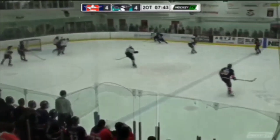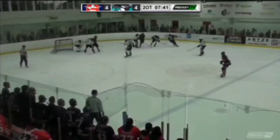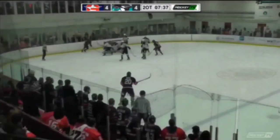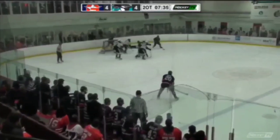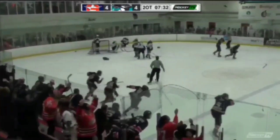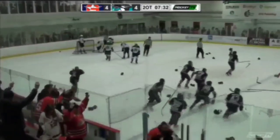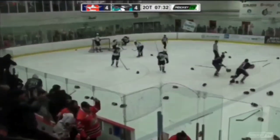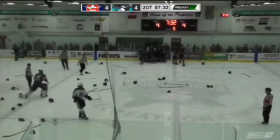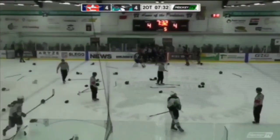Cross into the far wall, it'll go. Westhaver battling away for it. Into the corner, Groom. He falls on his own accord. Hand went up in the air. Look out, turning, firing right in front. They shoot and score. The series is over, and the Oceanside Generals are victorious tonight. They are VIJHL champions. And they win in overtime in game six, and the series is over.